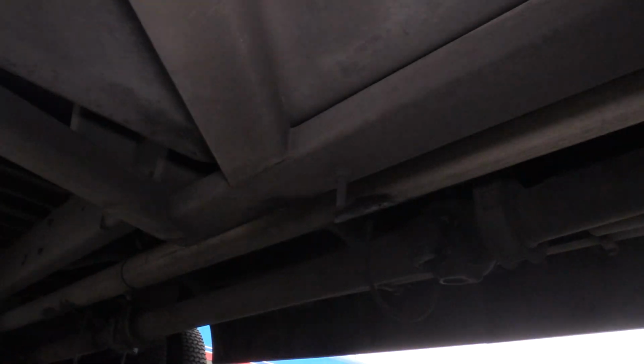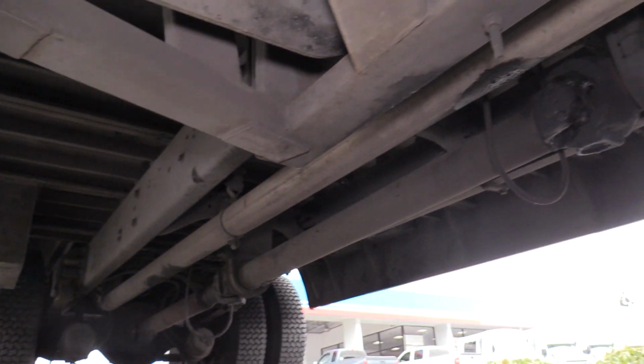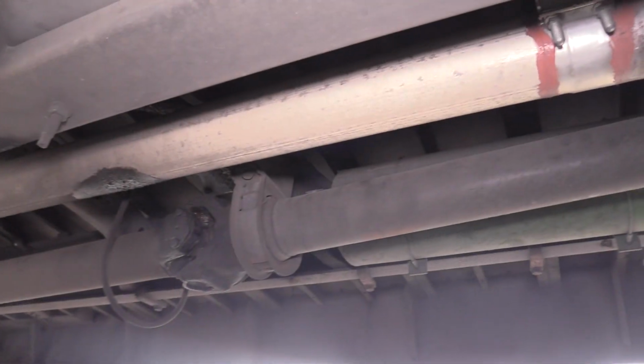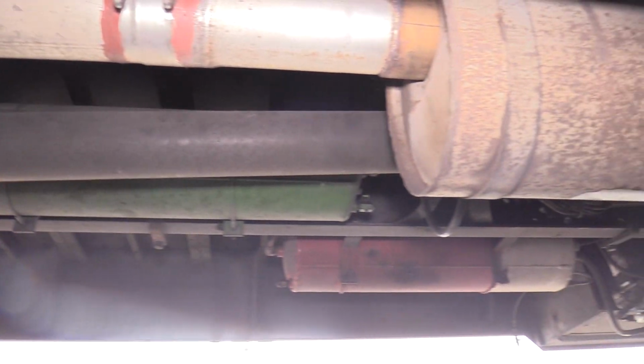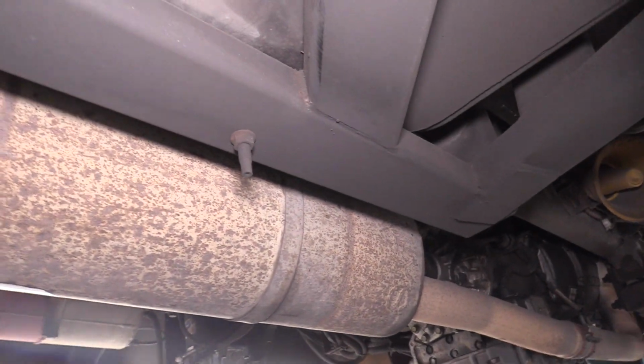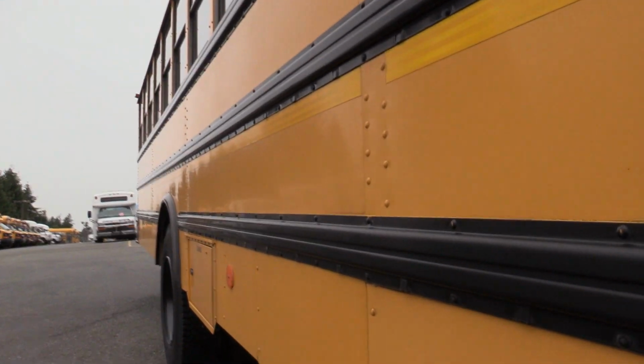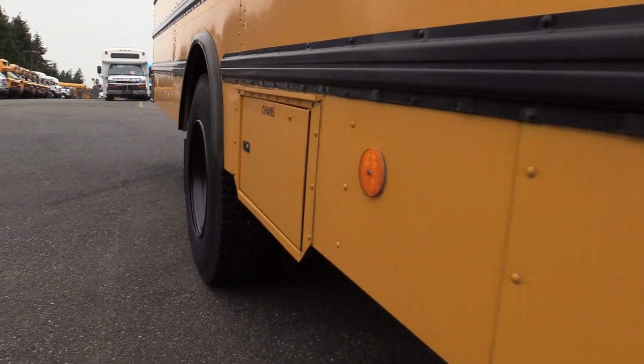This is a local bus to our location here in Federal Way, so we do not salt the roads here. We get a lot of rain, almost no snow. With that said, they're predicting snow today, but we don't salt the roads, so the buses around here are in very good shape underneath. The passenger side's in nice shape here.